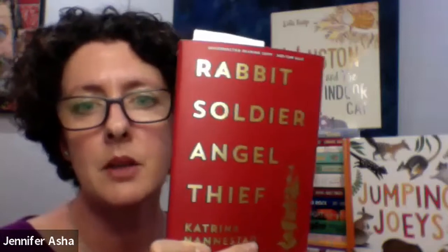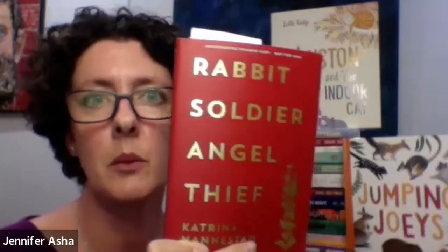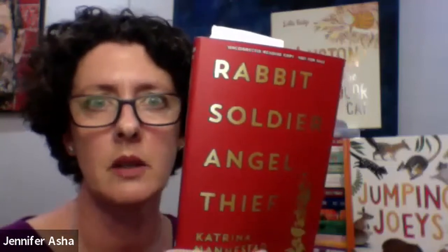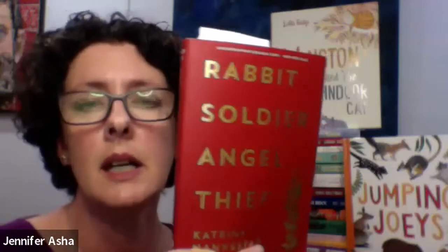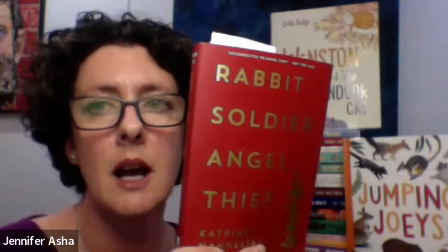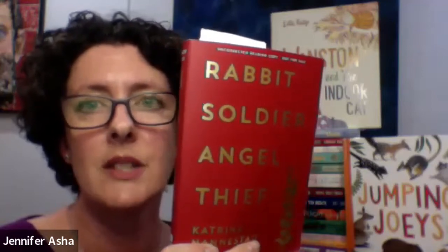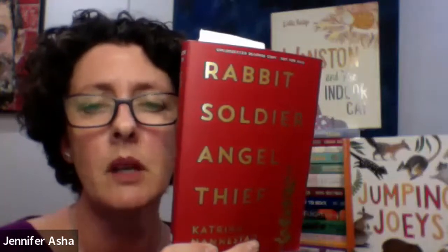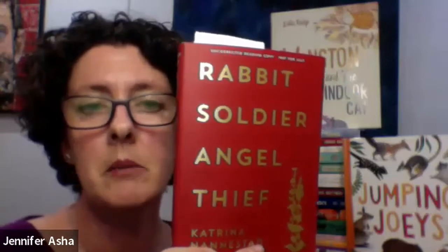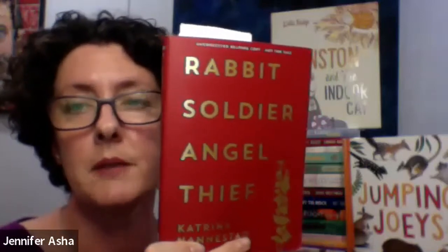But Rabbit, Soldier, Angel, Thief is a really good comparison because it focuses on telling a World War II story from the point of view of a Russian child. We first encounter Sasha in his hospital bed, recovering from injuries that have apparently left him very emotionally scarred as well as physically injured. So much so that he's unable to remember, let alone tell the details of his story. Gradually, he does open up, and we discover why he has stolen the strange, seemingly unrelated objects that have given him the fourth name in the title, Thief.